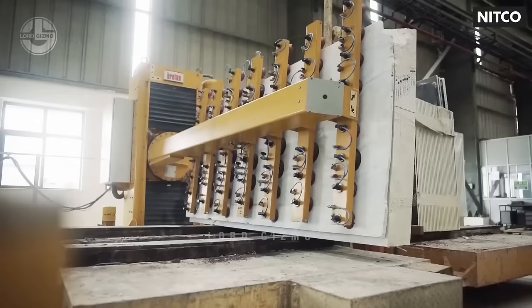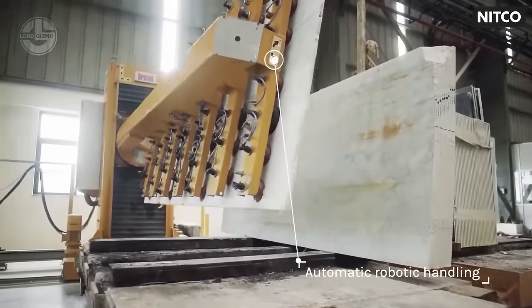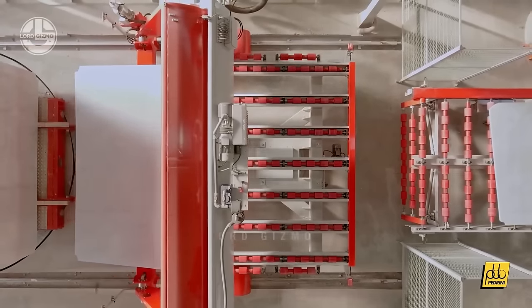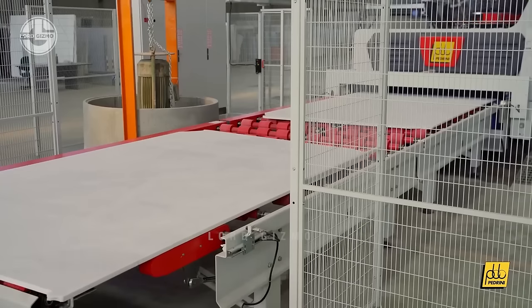But the process doesn't end there. The slabs undergo further individual processing. One such process is abrasion, altering the marble's appearance to produce different finishes.